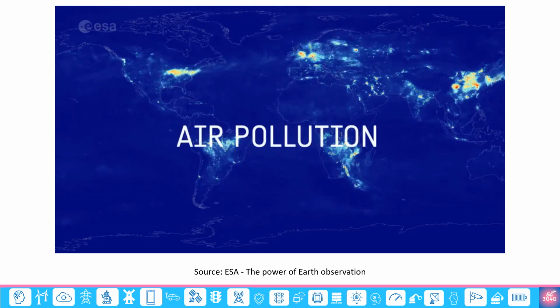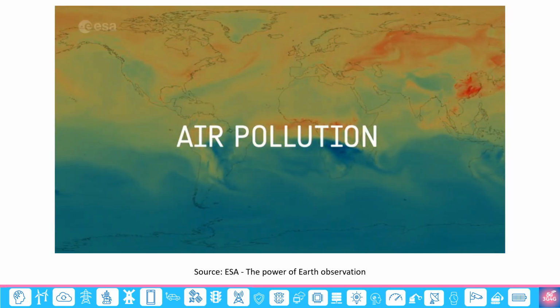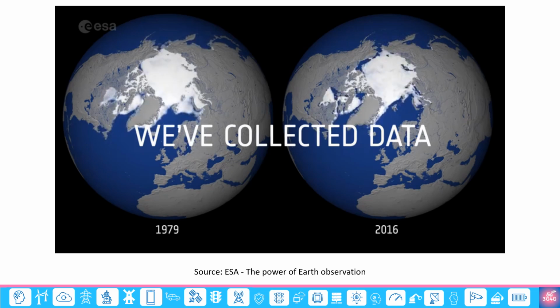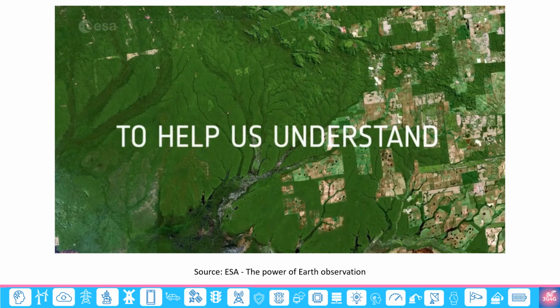Earth observation satellites play a crucial role in monitoring natural disasters such as hurricanes, earthquakes, floods, and wildfires. They provide real-time data that can be used for early warning systems and to coordinate emergency response efforts.